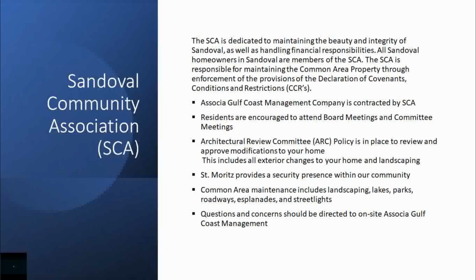St. Moritz is our security presence here at Sandoval. They are patrolling from 6 p.m. to 2 a.m. every day of the week.